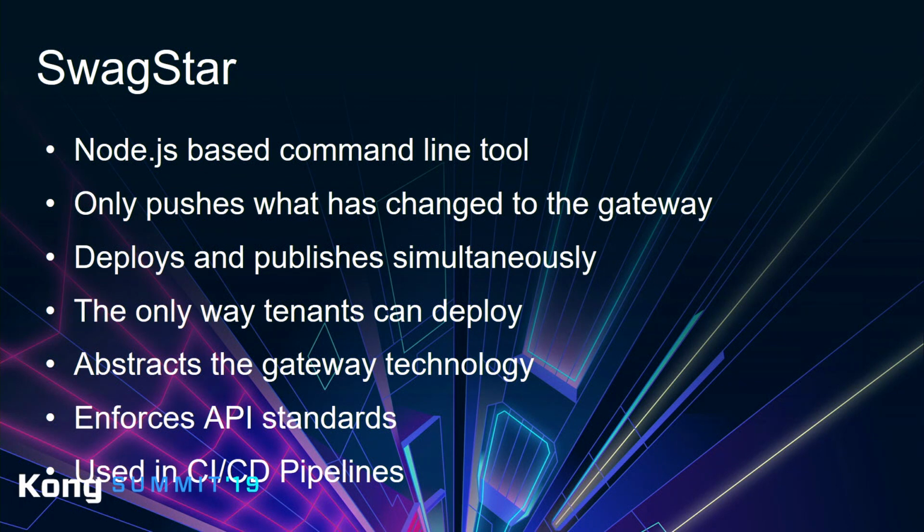So as a publisher, you've created your Swagger and service file. You've then put it into what we call a service folder. And then you get onto the CLI tool. It's a Node.js-based command line tool, and it's quite clever because it actually interrogates what's on the Kong runtime, checks the Swagger, and it only deploys the difference. And this is really important because it means that, in theory, you only need to test what has changed.